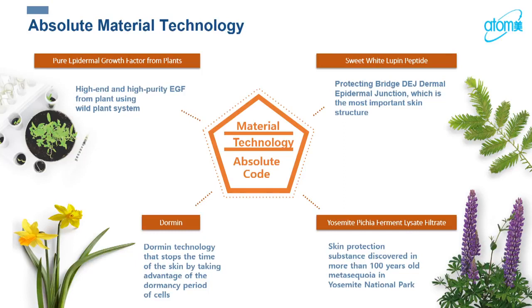This Absolute, they took 11 plus years to research it to produce this product. So when ATOMY first came to the United States is when they started researching this Absolute. They added 2 more patented technologies. It is a material and it is a delivery. What is it? The material technology is just what it means. It's ingredients. What they were able to do is take all of these herbs, plants, flowers that I can't pronounce, and they were able to ratio it out for optimal skincare effect.